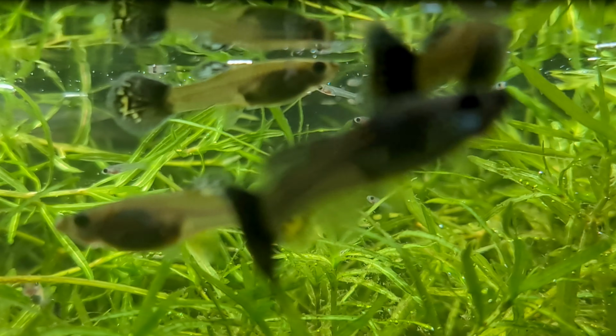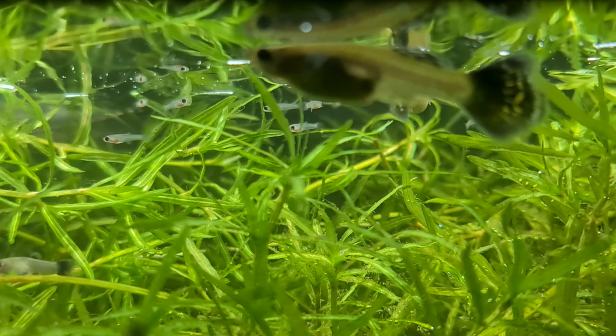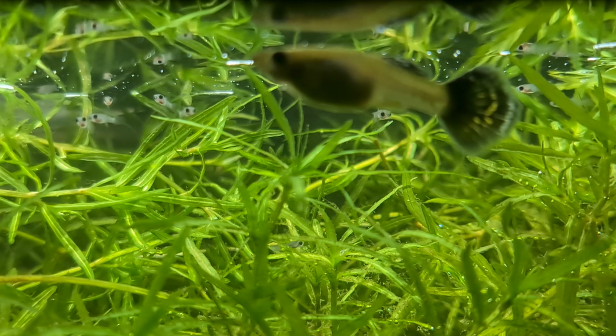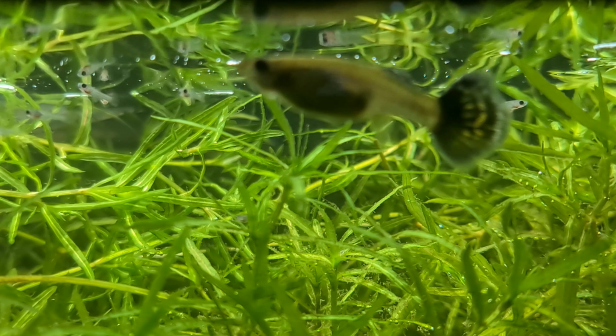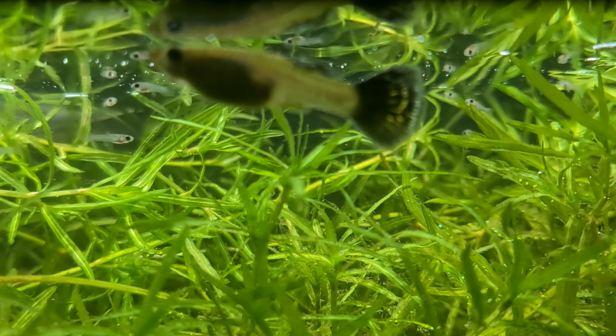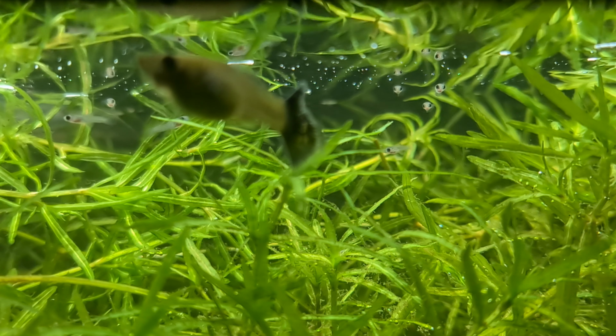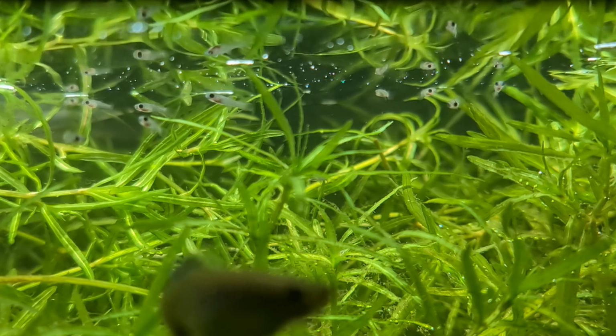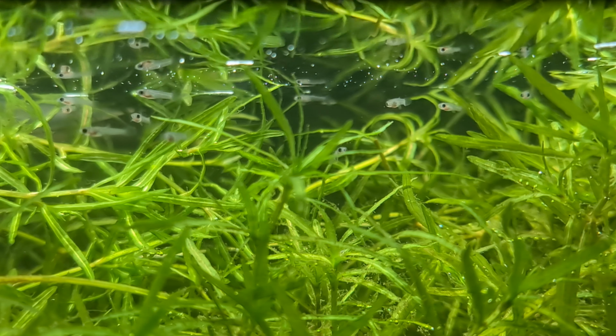I like how the zoom function focuses on the small fry instead of the adults in the foreground. It's kind of funny. Sometimes I get the perfect zoom, and other times when I try to focus on something, it focuses on a whole different animal or fish.